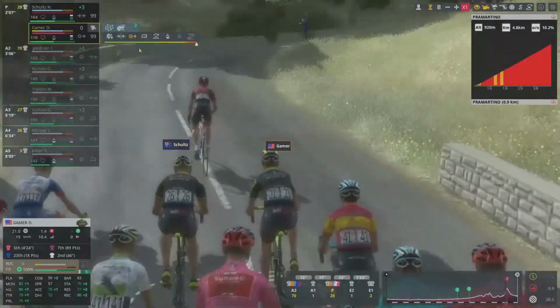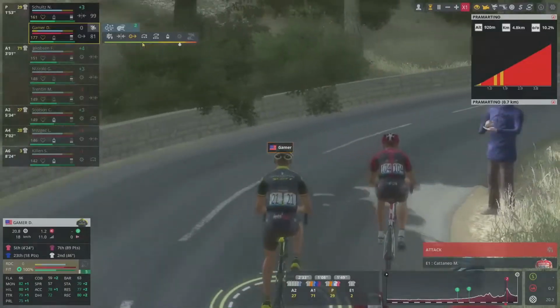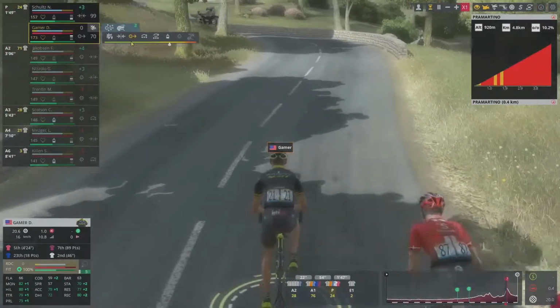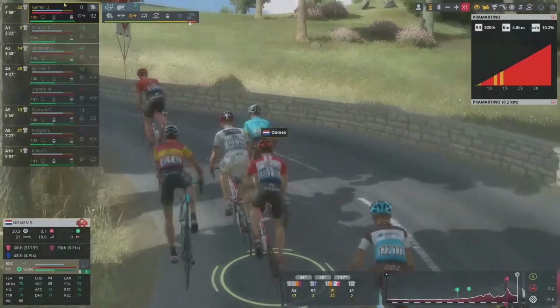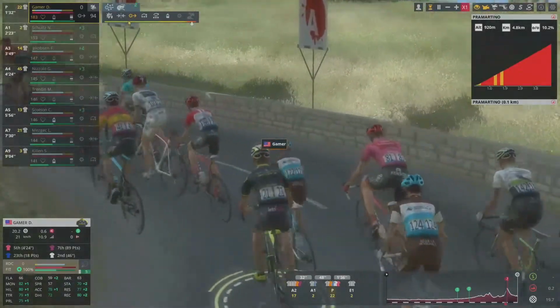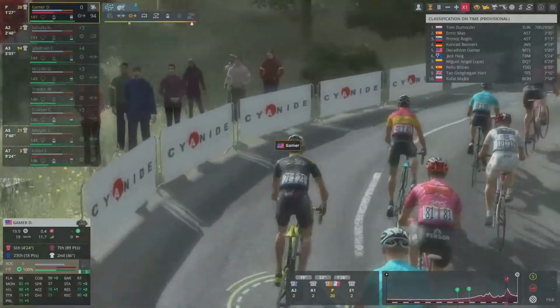And here comes Mikel Landa. And no, I don't want to attack him. I just want to stay in a good spot. So 73. Okay, accelerate a bit. Valgren. Okay, accelerate a bit more. Why are you rushing to Umen? I'm right here. 22 riders. Gap closing on the two. 500 meters.